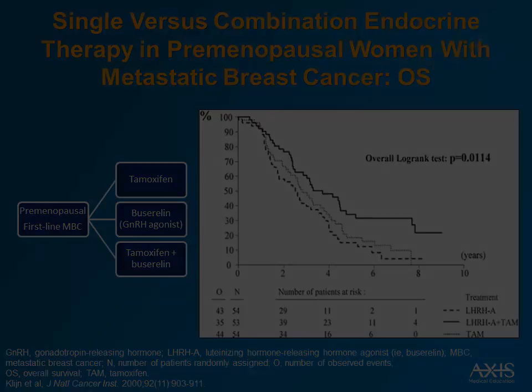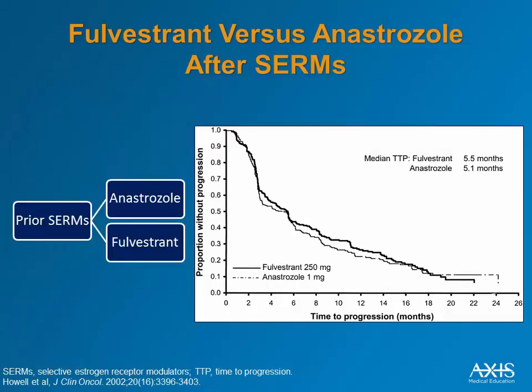For those patients who have developed first-line disease after tamoxifen-based treatment, one of the questions has been whether it's better to give an AI or to give a selective estrogen receptor degrader such as fulvestrant. And this has been looked at carefully in several metastatic trials. In earlier work using a lower dose of the fulvestrant, anastrozole and fulvestrant showed exactly the same results in terms of time to progression at around 5 or 6 months for women who had previously received tamoxifen-based therapy.